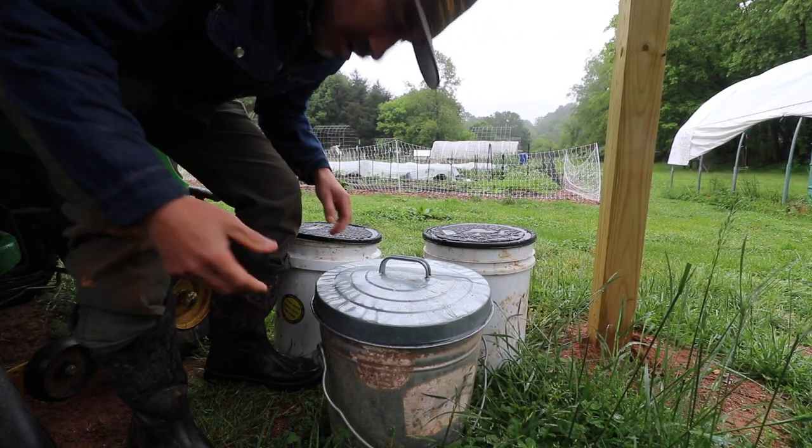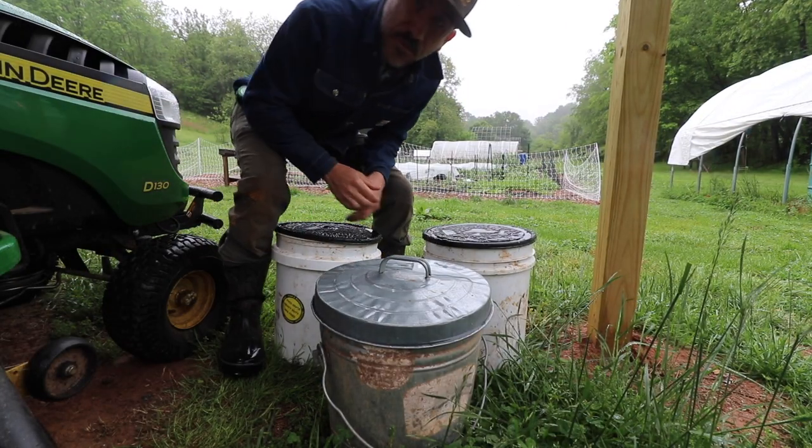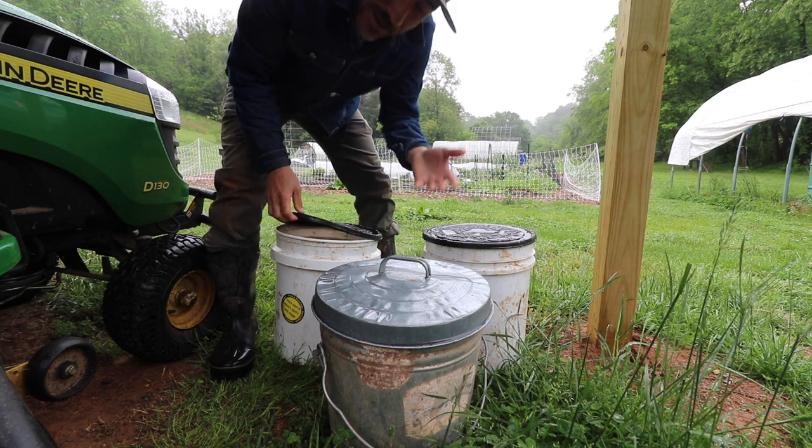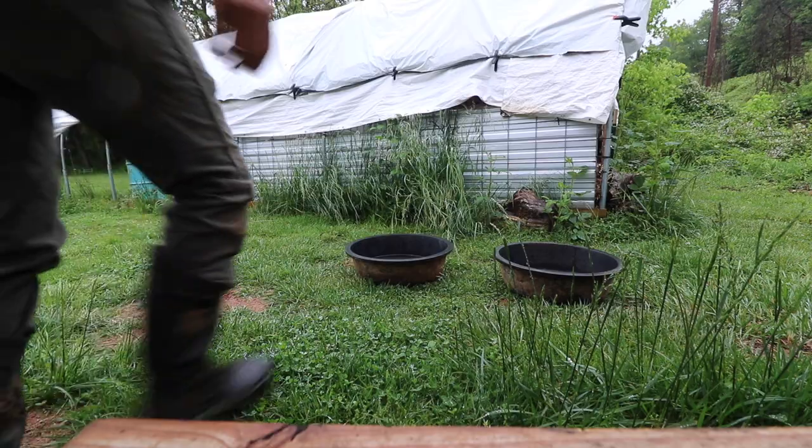Since we put the pigs out, I have yet to find a good routine. When they were in our shelter here, I felt like we had a good routine going.